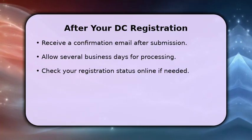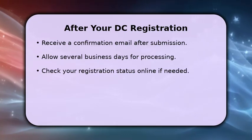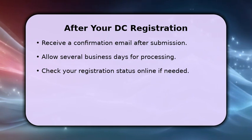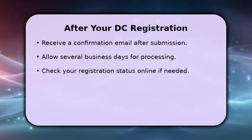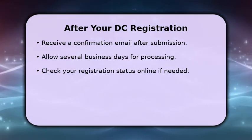After submitting your online registration, you should receive a confirmation email almost immediately. This email will often contain a reference number you can use to track your application. Processing times can vary, but typically take a few business days. If you don't hear back within a reasonable time frame, you can usually check your status directly on the D.C. government website. Congratulations on completing your registration.